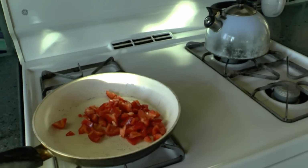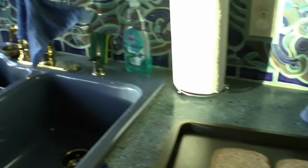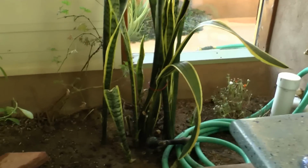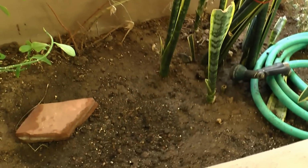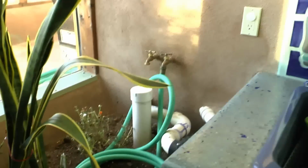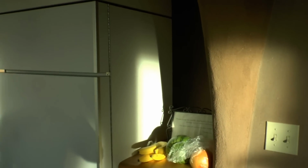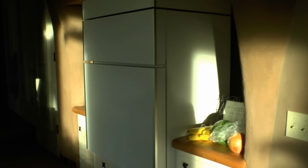And as we were dicing up our red pepper, we got a bunch of seeds. That's an organic, I think it was an heirloom red pepper. So what we did, whether they want it or not, we put some seeds in there and add a little bit of water from the hose, and maybe we'll have a red pepper plant one day. You can pull it out if they want to, I guess. So there's your fridge, supersized fridge or super insulated fridge.